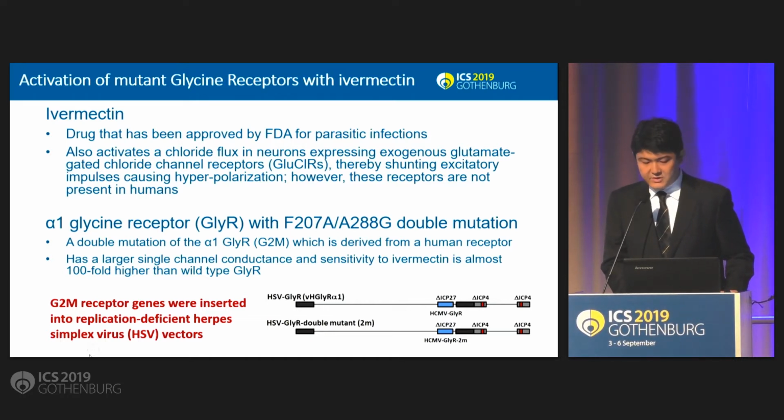To use ivermectin, there's a glycine receptor with a double mutation, which is derived from a human receptor, and it has a larger single channel conductance, and the sensitivity to ivermectin is almost 100 times higher than wild-type glycine receptors. By using this glycine receptor, we only have to use 1% of the normal dose of ivermectin. So this G2M receptor gene was inserted into replication-deficient herpes simplex virus vectors.